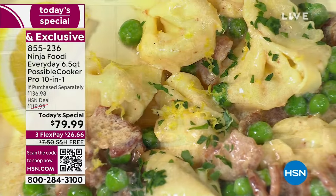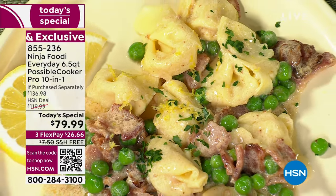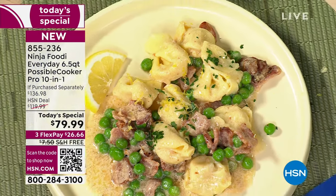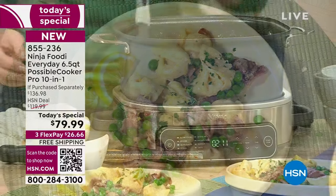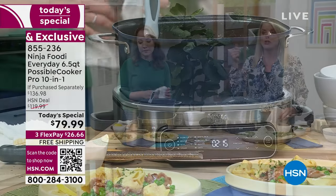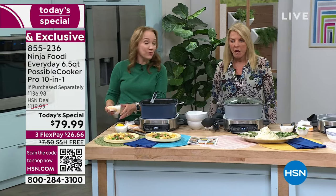Absolutely. Think about a regular old slow cooker: you've got to sear first on the stove in a pot, then move it to the slow cooker, put the lid on, and it cooks all day long. It's impressive that this can give you that high heat, which means you can do bacon, you could even do hamburgers inside here if you wanted to.